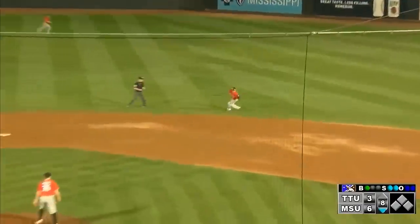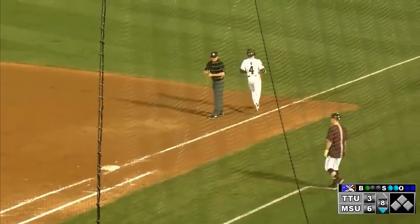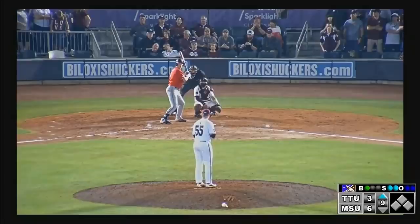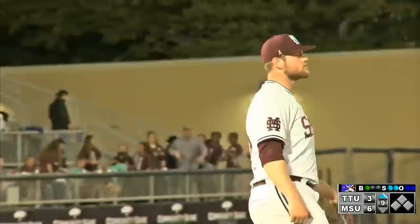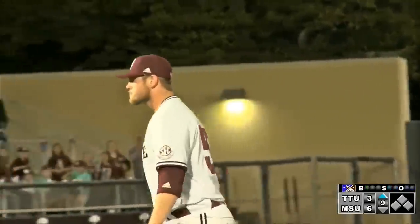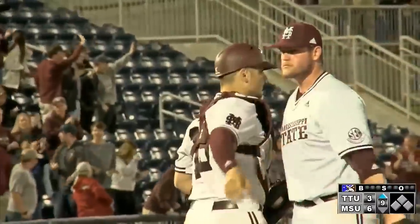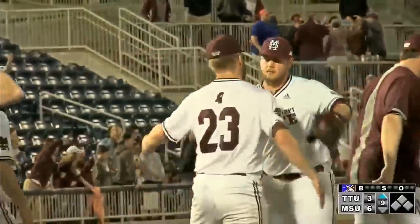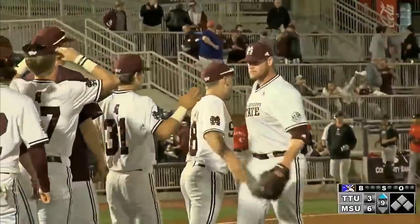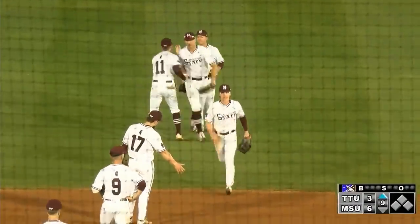1-2, hit out towards second, backing up on it. Klein, easier play this time. Top play made by Still for the redshirt freshman. Swings and misses at this one, and that is the ball game. Mississippi State ambushes the Red Raiders in the middle innings and comes to Biloxi and gets a 6-3 win in game number one of the Hancock-Whitney Classic.